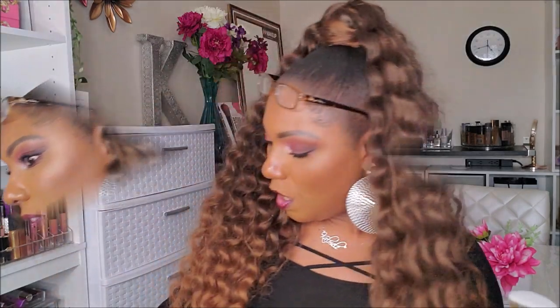For some reason, I love the way this type of brush looks. Ooh, that's soft. It's just something about that multicolored bottom and the white top. I really like white tops on brushes also because I can see how much product I'm picking up. Like if I use a brush like this, yeah, it's a really cute brush, but I might not know exactly how much product I'm picking up because of this orange tip.